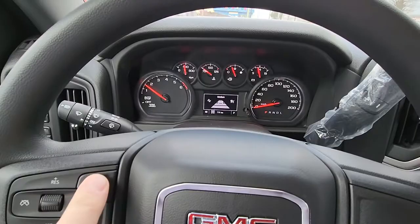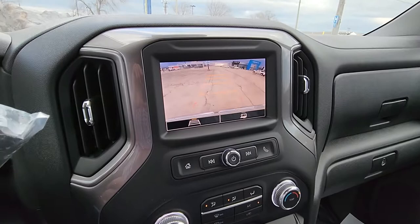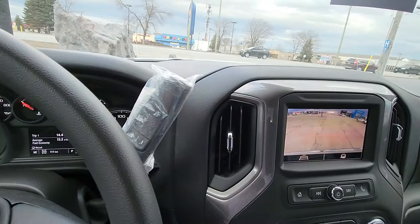IntelliBeam headlights, which is the auto high beams on and off. It's an HD camera, so your backup camera. You've got the HD with the ability to put the trailer line on there as well. Auto start stop, which can be turned off.